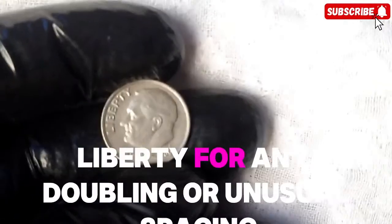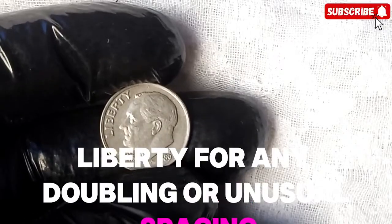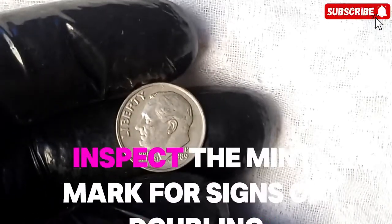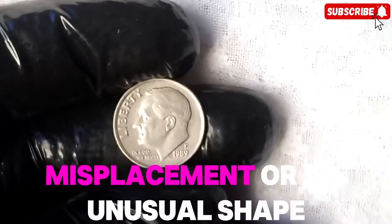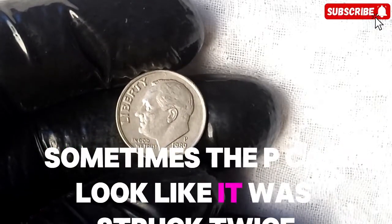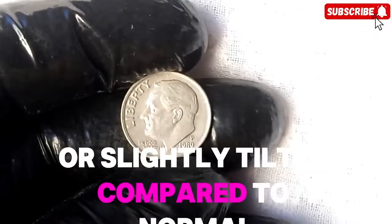Then look very carefully at the details under magnification if possible. Examine the word Liberty for any doubling or unusual spacing. Check the motto "In God We Trust" for thickness or distortion. Inspect the mint mark for signs of doubling, misplacement, or an unusual shape. Sometimes the P can look like it was struck twice or slightly tilted compared to normal.